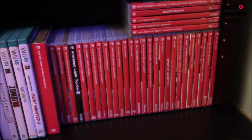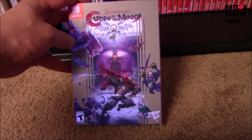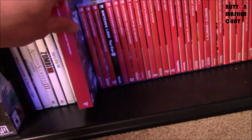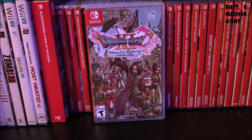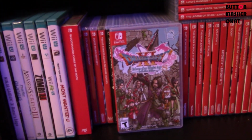Switch stuff as well. Also got the limited run Bloodstained Curse of the Moon, which I was really happy to get. I think this is better than the actual mainline Bloodstained game that came out. And then Dragon Quest XI is just top notch on Switch. If you haven't played it and you're in the mood for a good role-playing game, don't sleep on that one. That game is fantastic. They did a really great job.